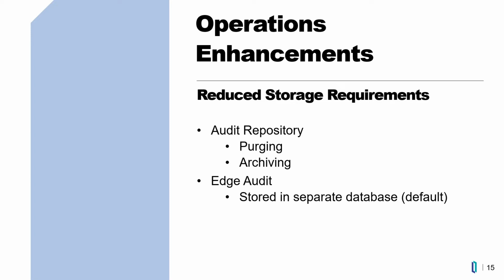For edge gateways, for deployments that don't use the ODS, edge gateways store audit data on the edge gateways themselves. In some cases, 50% or more of an edge gateway might be audit data. We now have out-of-the-box methods for storing that audit data in a separate database for new deployments, for new edge gateways, and for existing ones in future releases, we'll have purging mechanisms as well.